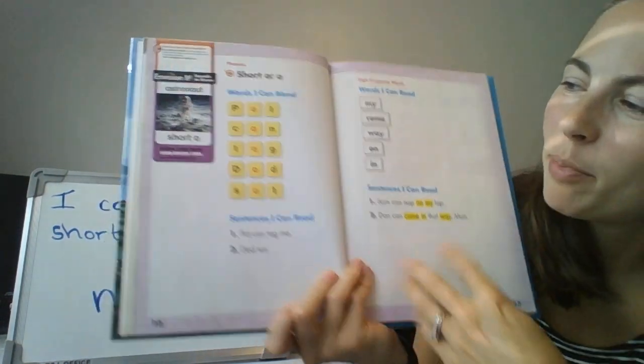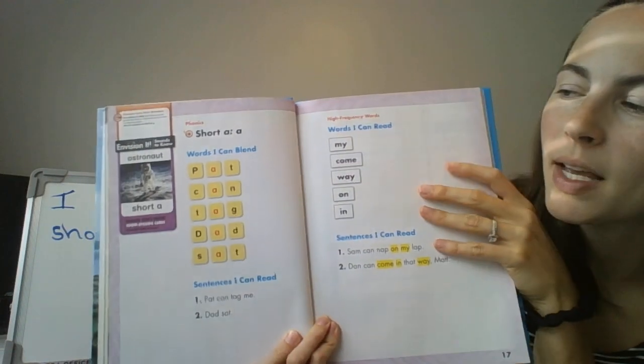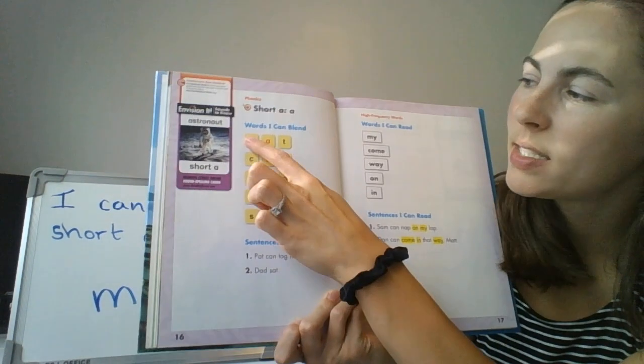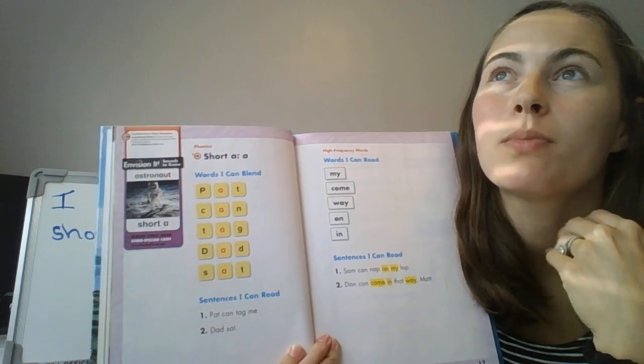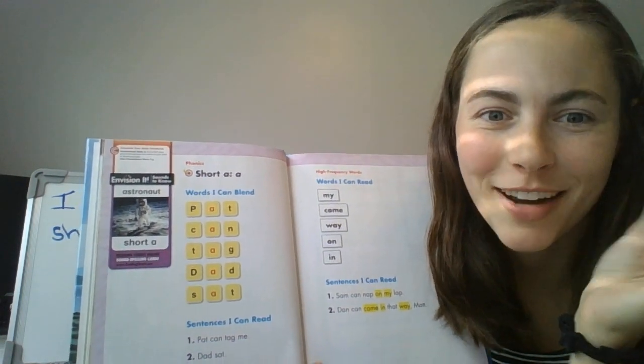Okay? You see a picture of an astronaut over to the side. That begins with the short A sound. Good. And we're going to segment and blend these words together. This is a very important thing that you'll do with Mrs. Garris all year long, and you're going to get so good at it.